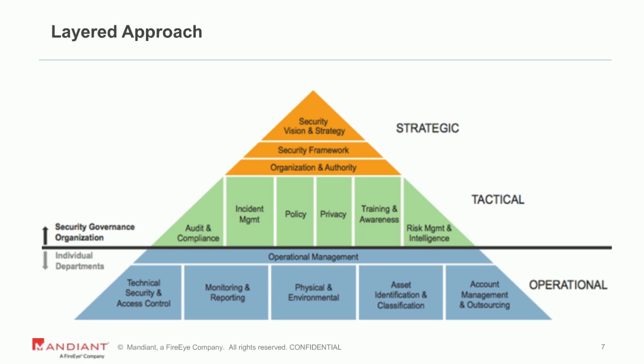The strategic layer truly is the vision of the organization and truly is the one that helps define the strategy to move forward. Not to mention that very critical component there, that it's the one that provides the authority so that changes can actually be made. So the strategic organization should feed into the tactical layer, which you can see in green here, and this represents the oversight and management that helps to promote and push the strategic vision.